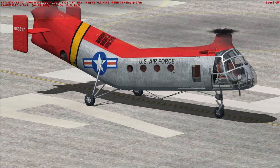The H-21 is powered by a single Wright R-1820 Cyclone, 9-cylinder radial piston engine, with a power output of 1,425 horsepower. It can reach a maximum speed of 127 miles per hour, or 110 knots, a range of up to 265 miles, and a service ceiling of 9,450 feet.